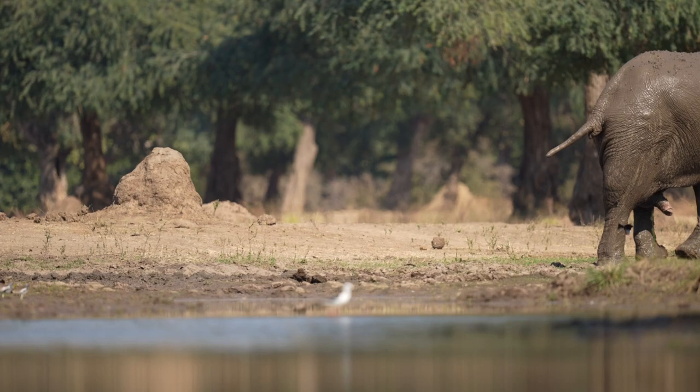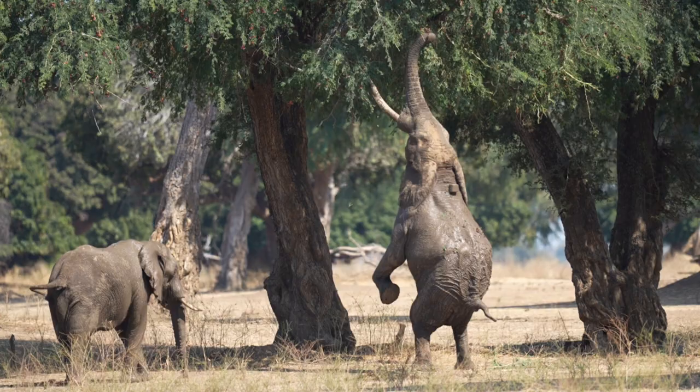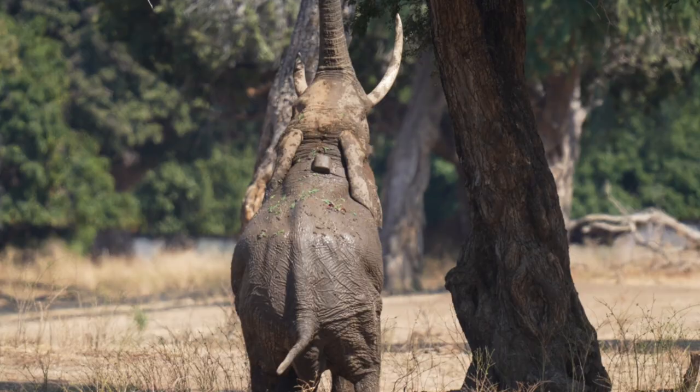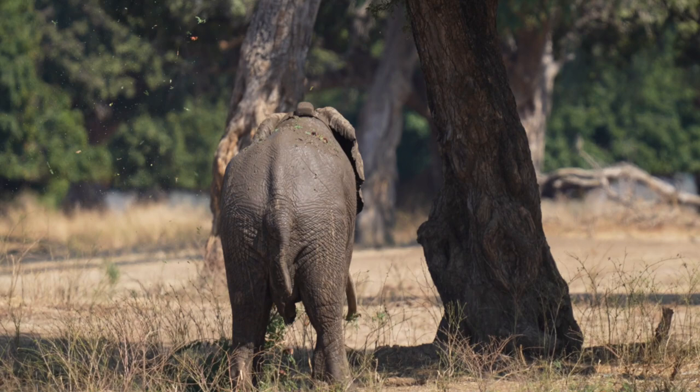One, two, kick. That's the boy. Three. What a remarkable feat. A behavior learnt over time and now even copied by other fellow Mana bulls. This is a sight you and the family will never forget.